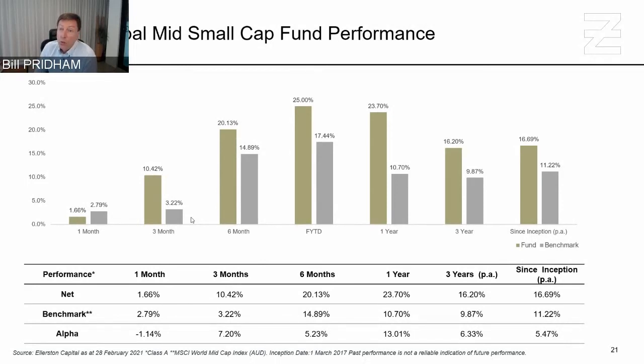We'll keep an eye on it. No changes to date that I can call out, or major changes to date. And hopefully we can continue the performance that we put in place here.